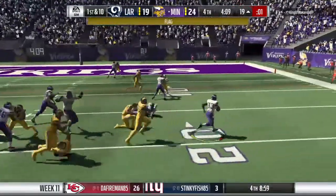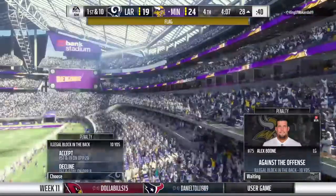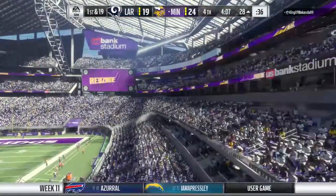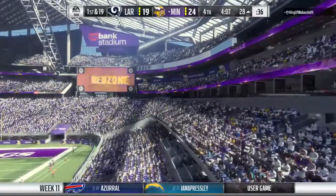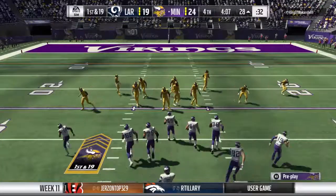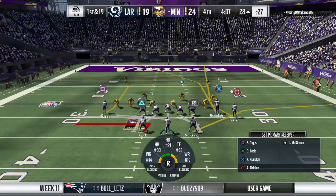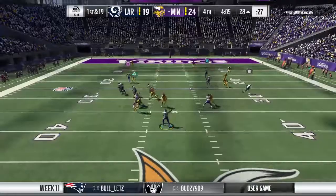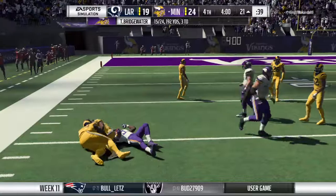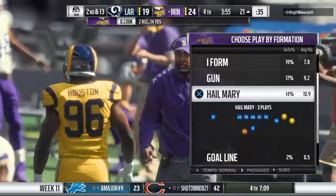They'll run it now out of the gun. That's on the veteran guard, Alex Boone. Throw is Bridgewater. Oh, it's a screen pass. That's complete. And he'll be brought down at the 21, just shy of the 20 in the red zone. 7 yards there on the first down screen play.